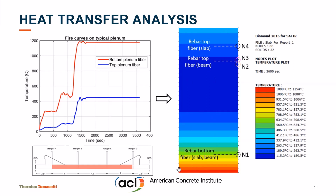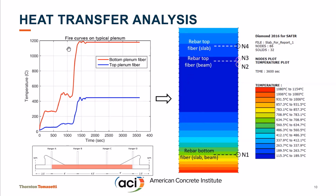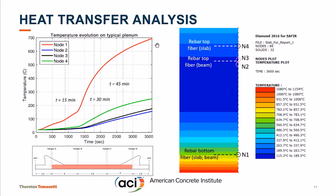Here you see the temperature distribution obtained through a heat transfer analysis in SAFIR when the portion of the structural components that we are analyzing is that of the typical plenum, so let's say within the exhausts. From these heat transfer analyses, what we get is how the temperatures within the section of the analyzed structural components evolve throughout the 60 minutes of simulation that we needed to look at in order to understand whether or not the authorities having jurisdiction's target performance was met.